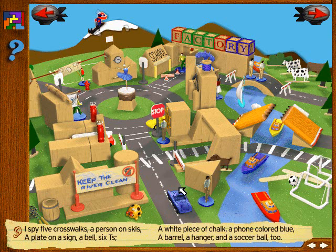I Spy five crosswalks. A person on skis. A plate on a sign. A bell. Six T's. A white piece of chalk. A phone colored blue. A barrel. A hanger. And a soccer ball, too. Yeah, and there's that bug that I forgot to find in the first riddle. You found me! Why, thank you.